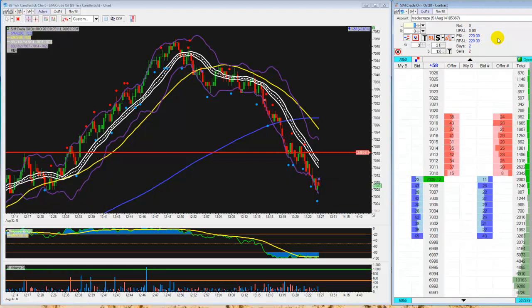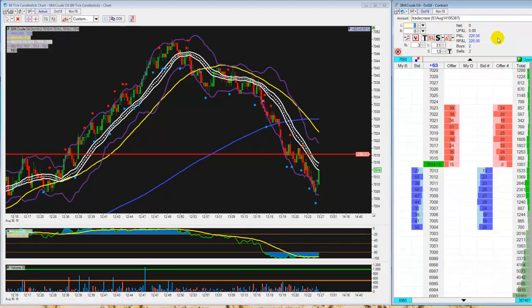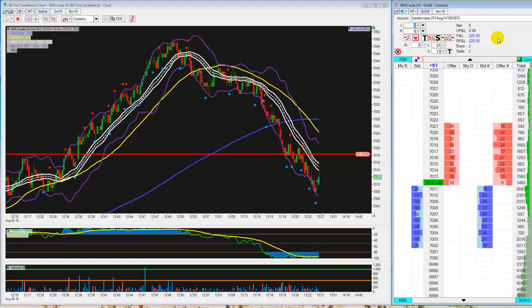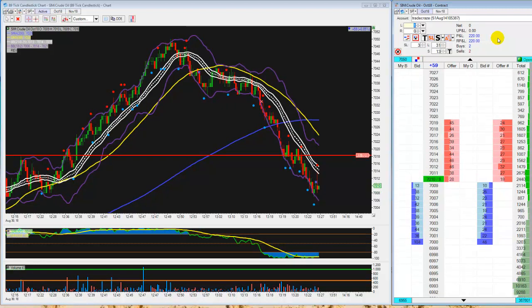That was a beautiful, beautiful, beautiful close 30. Got a little bit more than a 1P target. Actually got the 1.5 there. The close 30 is designed to try to capture between 1 to 1.5P. So that is the design of the trade itself.